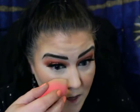Kind of grab this heavy and go under my under eyes. I like these to be set, but I don't like a lot of powder under my eyes because they're already so dry. I have such dry under eyes. I like this powder because it melts right into your skin, but it brightens everything up. It's just a really good powder.